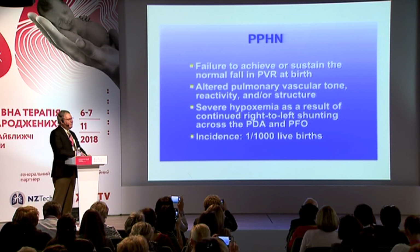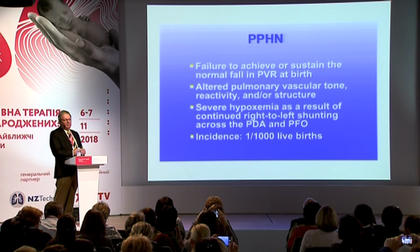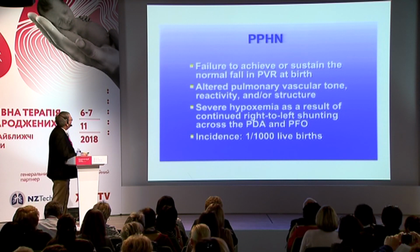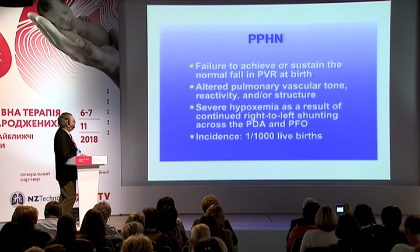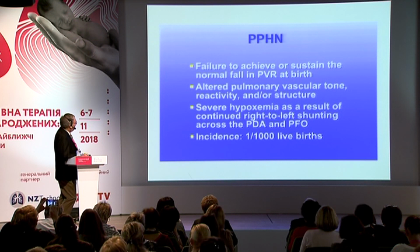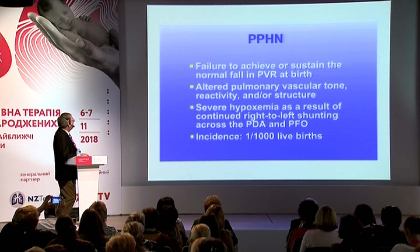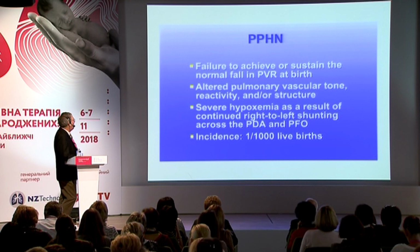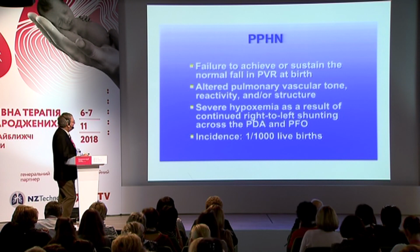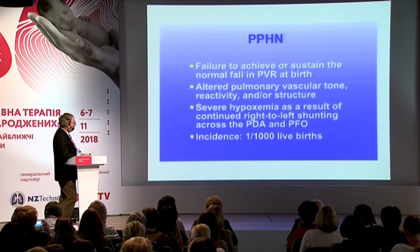So we can define persistent pulmonary hypertension generically as the failure to achieve or sustain the normal fall in pulmonary vascular resistance that should happen at birth. There is altered pulmonary vascular tone, reactivity, and/or structure, and the severe hypoxemia as a result of continued right-to-left shunting across the PDA and the foramen ovale results in significant acidosis, which further constricts pulmonary vessels. And the incidence is about 1 in every 1,000 live births.